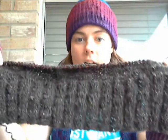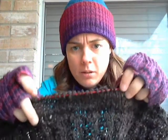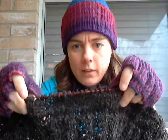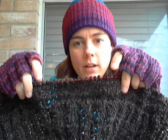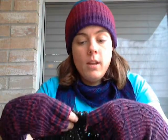After I finished the ribbing, I started alternating skeins because that was about half a skein. And so you can see on the wrong side some pretty clear stripes. You can see the ribbing is lighter, and then you can see the stripes there. But on the right side of the work, because it's reverse stockinette, it ends up blending a lot nicer, so that was a really nice feature.